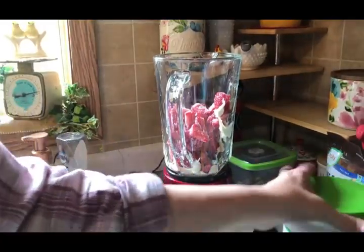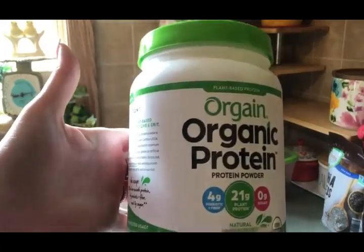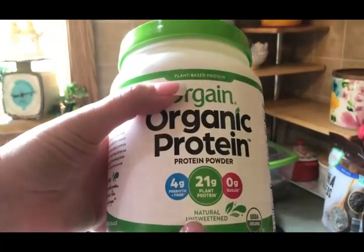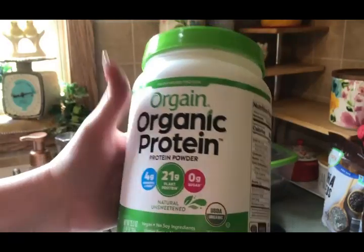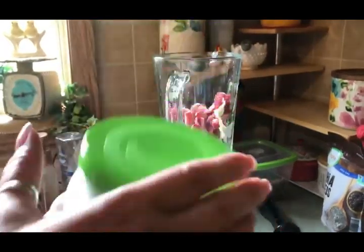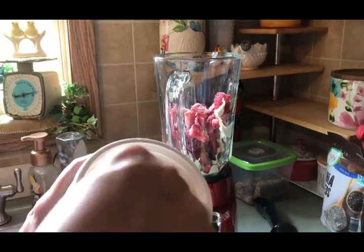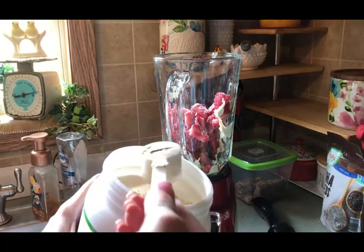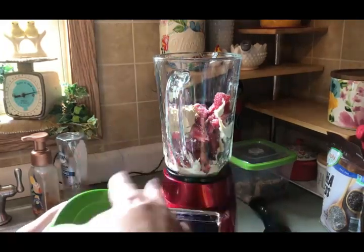So then for the protein, because you always want to have protein with a meal, I'm going to use some of this organic protein, unsweetened, and it smells really good. It almost smells like vanilla, but a serving is 2 scoops, but I only ever put 1 scoop in. I find if I put 2 scoops in, the texture of my smoothie is not very good. It kind of has a grainy texture, which I don't like. So I just put 1 scoop of the protein powder in.